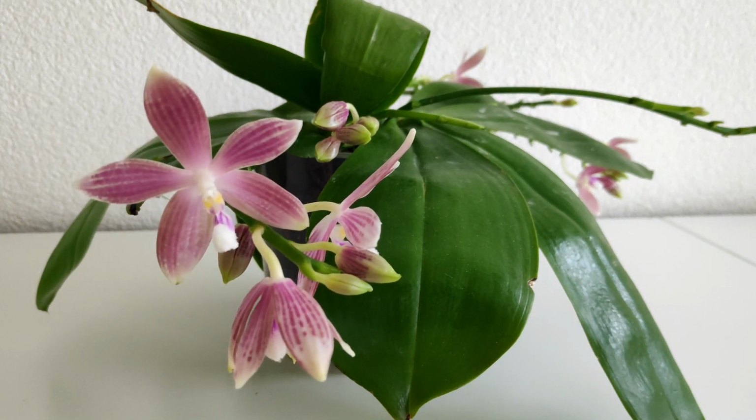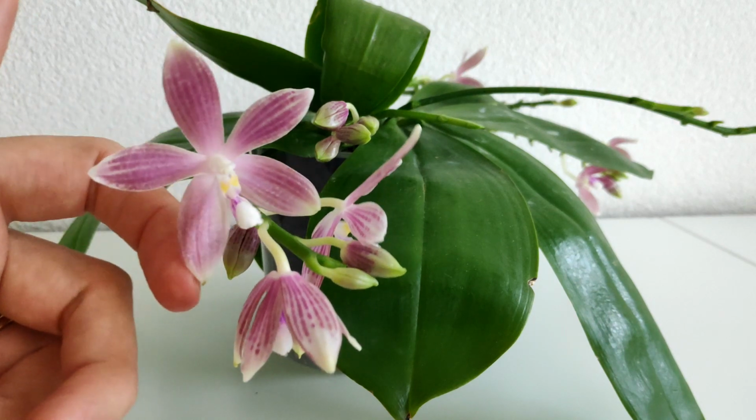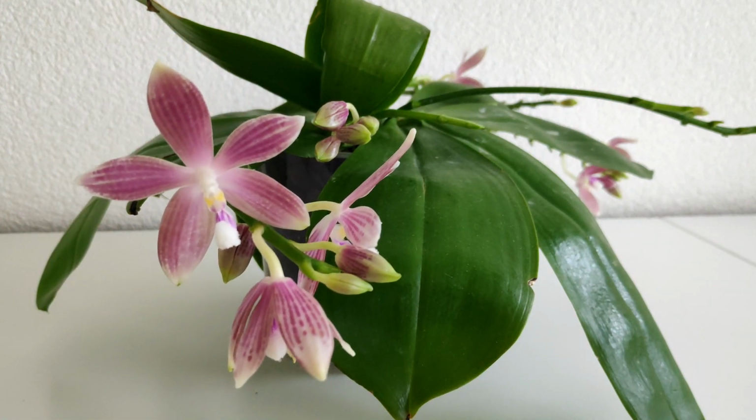I messed up with this one a little bit. I didn't water it on time. I was overly cautious about watering it, and because I watered it a bit too late, it dropped a few buds, and I think it also dropped a few flowers because of that. So it's no longer in bloom, unfortunately. It's finished blooming now, and this was filmed in the past.